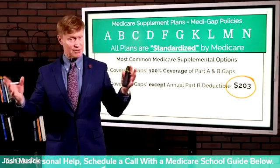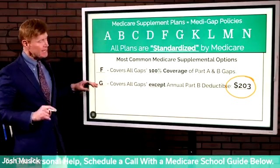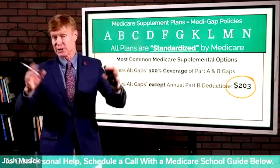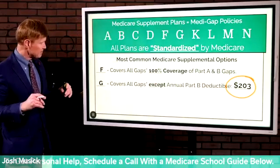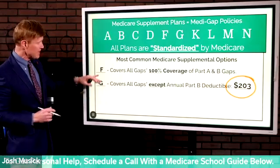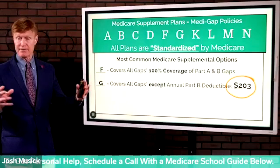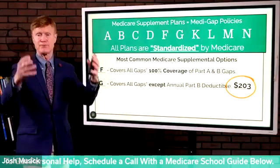And that's it. So that's the difference between the F and the G. Number one, the premium is lower on the G. And number two, on the G, you will be responsible for the 203. Now, the good news is in most of the regions around the country, we're going to see at least a $40 premium difference. So if I buy the G, I just saved $40. If I bought the F, if I could because of my birthday, I just paid $40 extra.